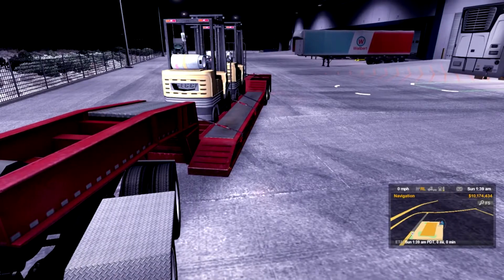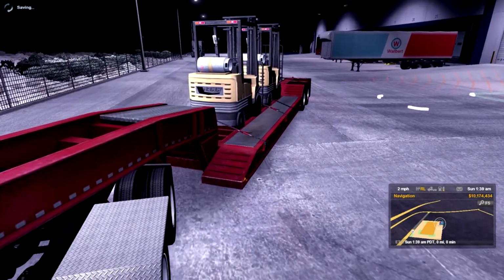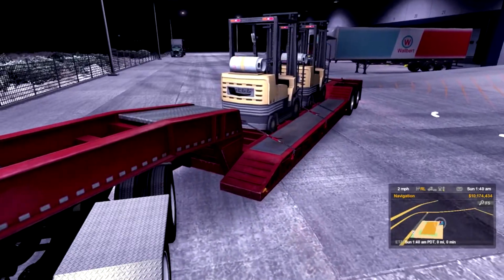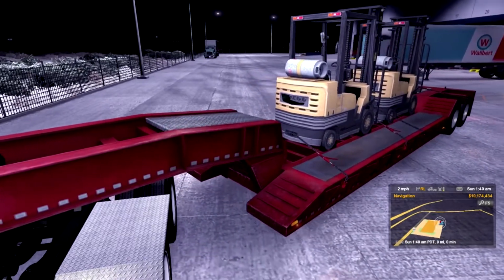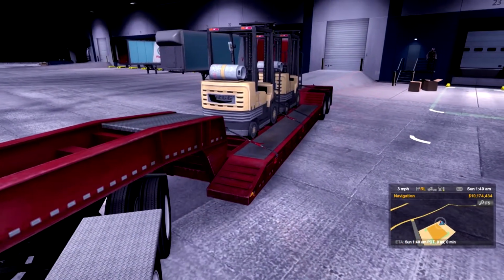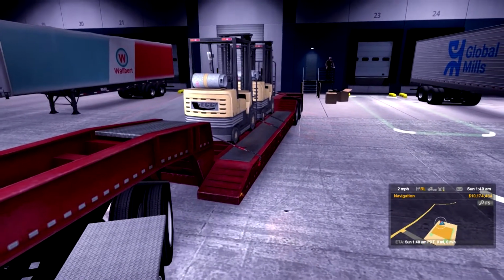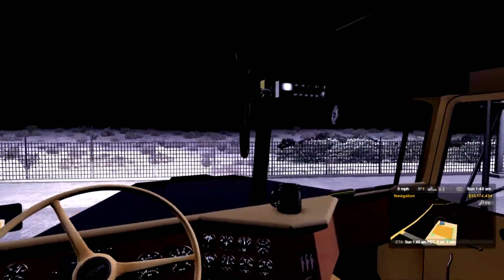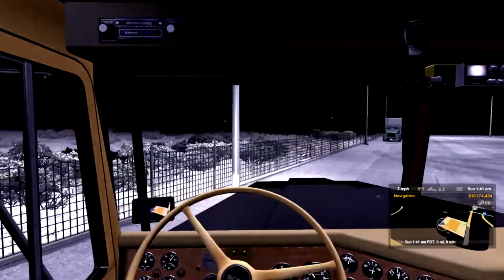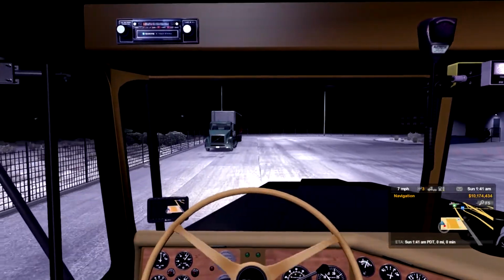Alright, this might take some finessing. Let's see. It's going to require a lot of cutting. Let's see here. Might have to go up the ramp a little bit. Yeah, we're gonna have to blindside this thing in. Nothing like a challenge, though, I guess. We'll try to blindside it in. Oh, there's a truck here already. Must be making that easy drop off. Okay.